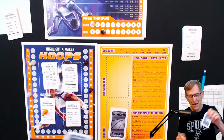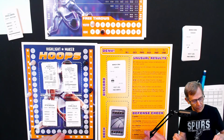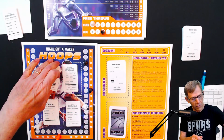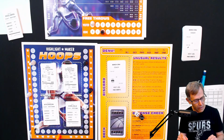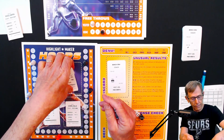All right, here we go to start the second period with the Pacers on top. And it's a coach result. Atkinson's going to bring in a sub. Bring in Dean Wade. Let's try to get the momentum back in the Cavs' favor. And a 9, that's going to be a no result, so they'll both rotate. Neither complacent nor energized.